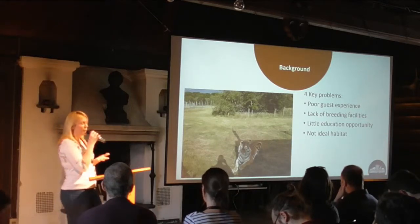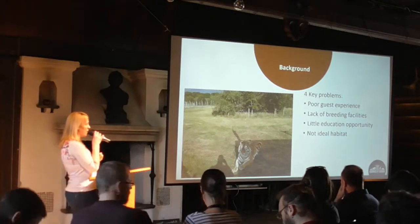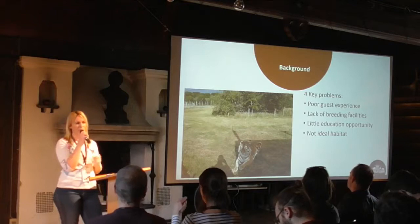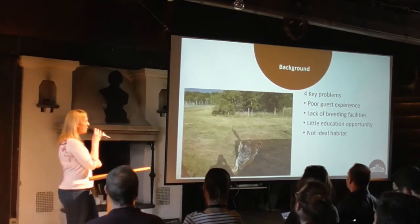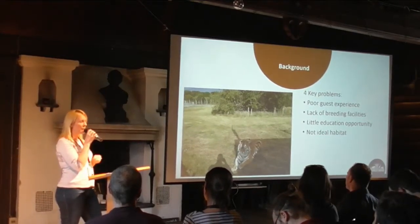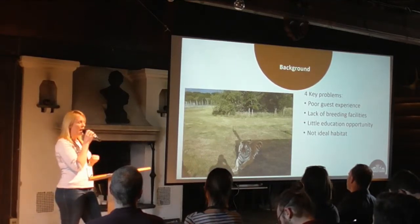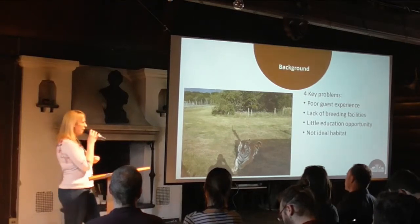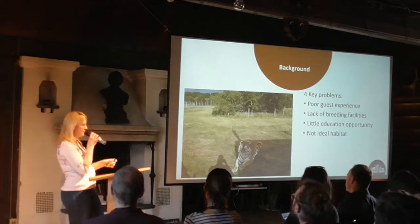There's also a lack of breeding facilities, which speaks for itself, of course, given the conservation status of the tigers. There was also a lack of education opportunities. So there was no chance for signage. We could offer a guidebook to our guests, but this was an additional cost. And we do have an app, but that is downloaded by about 15% of our guests. And also, it's not actually an ideal habitat for the tigers.